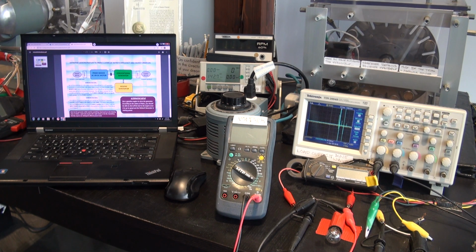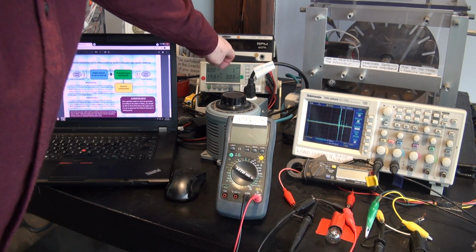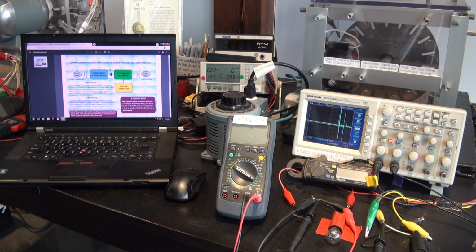So when the conventional generator is placed on load, it's going to decelerate the system. Our prime mover, which is here, our prime mover consumption on the power analyzer is going to increase when the conventional generator coil is placed on load. And when the ReGenX generator coil is placed on load, the power consumption of the prime mover is going to be less than what was required to establish rotational equilibrium at no load on idle.